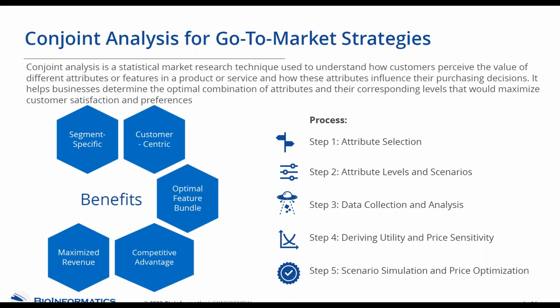With a competitive advantage, you can fine-tune your pricing model based on your customers' preferences. And so you can differentiate your product by offering what they value most and maybe what your competitors are not offering, so that you can highlight that and gain a competitive advantage. And lastly here, one of the biggest benefits is maximizing your revenue. So the conjoint analysis assists you with identifying the sweet spot of your pricing that really optimizes the features and the revenue generation while also meeting your customers' needs and expectations.